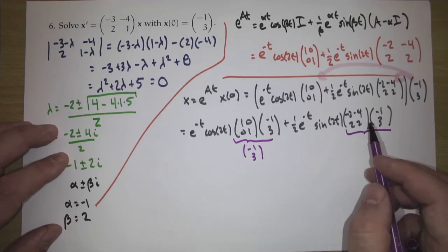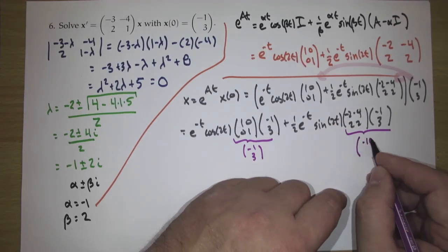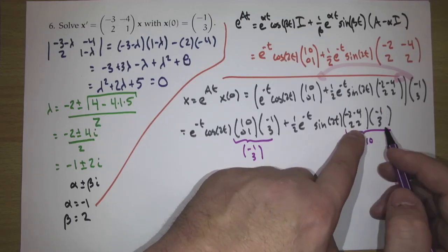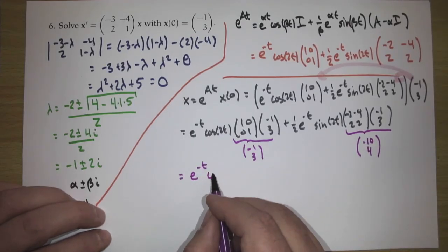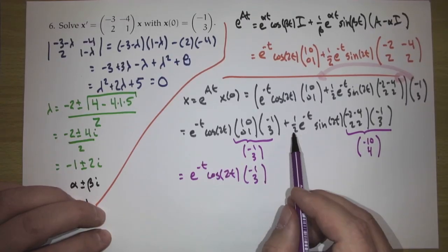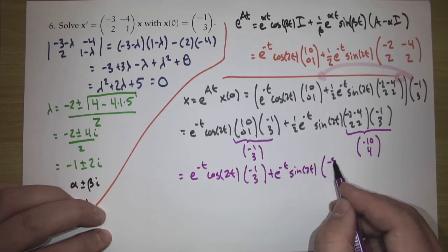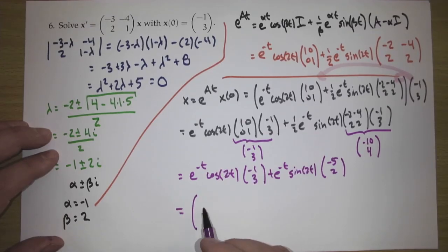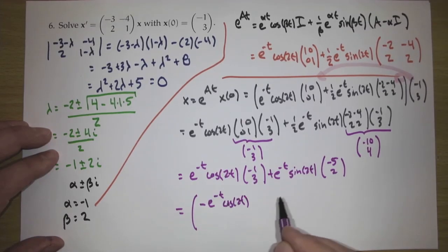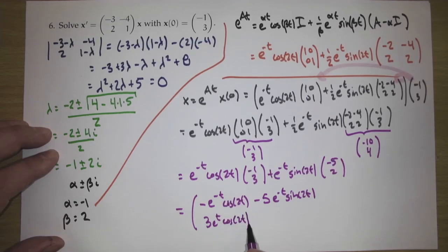Okay, this one is a little bit harder. Now that we have the right sign, 2 minus 12, also known as negative 10, and minus 2 plus 6, 4. So that says e to the minus t cosine of 2t times [minus 1, 3]. There's a half here, let's put that half inside. So plus e to the minus t sine of 2t times [negative 5, 2]. And we can even put it all together. So this ends up being minus e to the minus t cosine 2t minus 5 e to the minus t sine of 2t, and 3 e to the minus t cosine of 2t plus 2 e to the minus t sine of 2t. Okay.